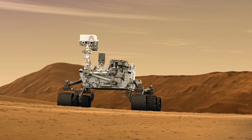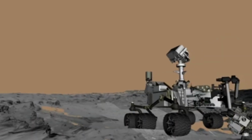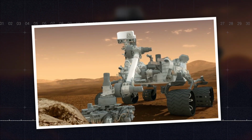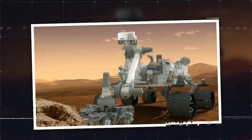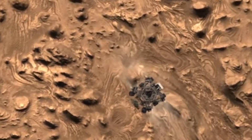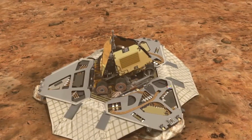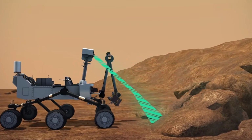Mars is a frigid planet with an average surface temp around -80 degrees Fahrenheit, but temperatures can fluctuate. These extreme variations pose significant challenges for Mars rovers, as many of the components are vulnerable to freezing or overheating. To combat this, rovers are equipped with advanced thermal systems that maintain operational temperatures for the rover's electronics, batteries, and scientific instruments. One of the primary components of these systems is insulation.